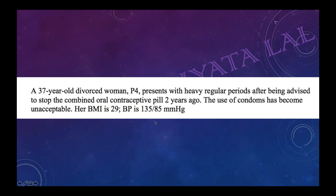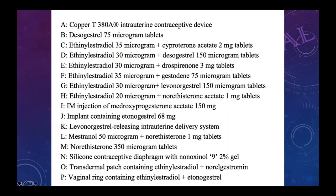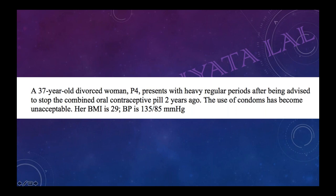Read this question. Okay, so this is the question and these are the options. Now they can confuse so much. Yes, very good. The answer is LNG IUS. Why? Because she is divorced, that means no more children. She is para 4, the family is almost complete. She has heavy periods. So the answer will be LNG IUS.